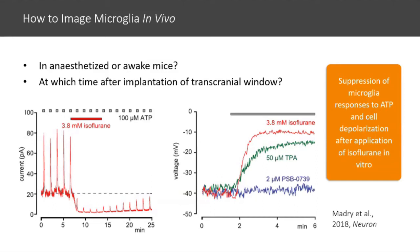These are important methodological questions, particularly considering the results of a recent electrophysiological study, which demonstrated that application of isoflurane, which is one of the most commonly used anesthetics, may substantially block the microglial response to ATP, which is known to be essential for guidance of microglia. Also, isoflurane depolarizes microglial cells in vitro.